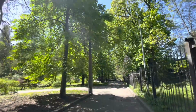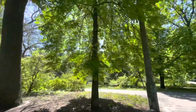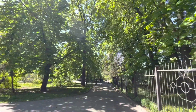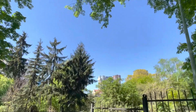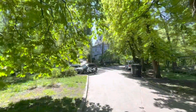But now I'm just walking over this amazing botanical garden and enjoying fresh air. It's only plus 10 outside, so it's very fresh and so pleasant. Yeah, I'm leaving the botanical garden and going further on.